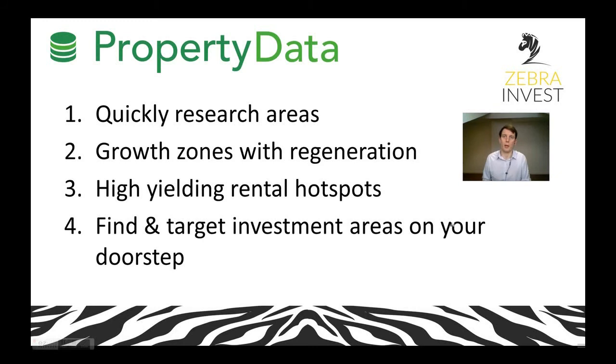So then, I mentioned finally how to find and target investment areas on your own doorstep. Like me, you may not want to go further than 15 minutes away from your house. Personally, that's what I like doing. Anything that's on my doorstep is nice and easy. I used to live and invest in Southampton, and everything there was probably within about 20 minutes of my doorstep, and that made it really easy to use the same set of trades to go from one property to the next. And then if you want to get a project manager or anybody else involved, you can start building a really good power team in your area.